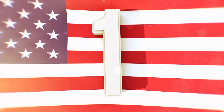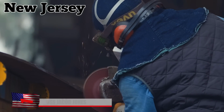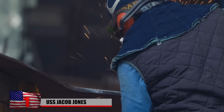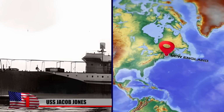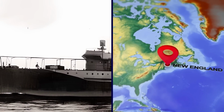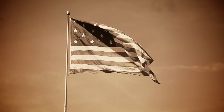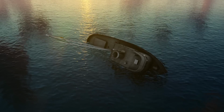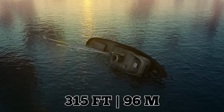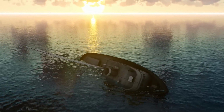1. USS Jacob Jones. Built in New Jersey for the US Navy right before World War I, the USS Jacob Jones was a Tucker-class destroyer that began her career patrolling off the New England coast in 1916. After the United States joined the war the following year, she was sent across the Atlantic to patrol the Irish Sea. The 315-foot-long vessel's crew rescued the survivors of several destroyed ships during her wartime service.